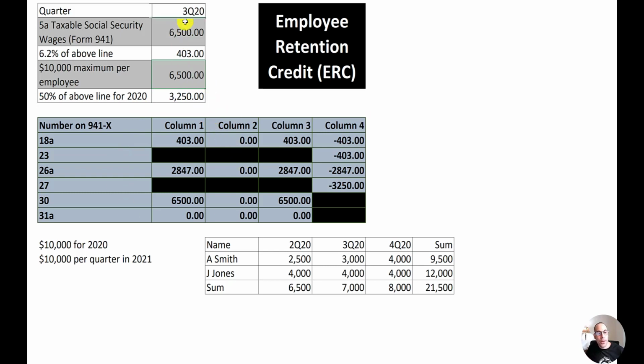Say in the third quarter of 2020, your payroll is $7,000. So up to this point, you paid A. Smith $5,500, $3,000 plus $2,500. You paid J. Jones $8,000, $4,000 plus $4,000. So both are under the $10,000 for all of 2020. So your qualified income for the third quarter of 2020 is $7,000. You would receive a check of $3,500 from the IRS.